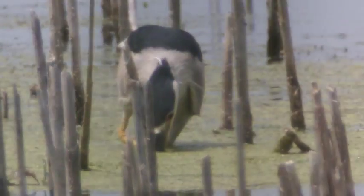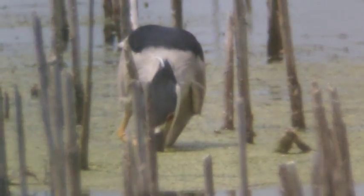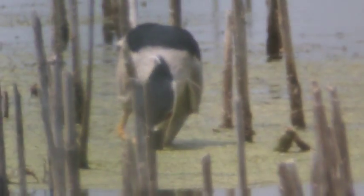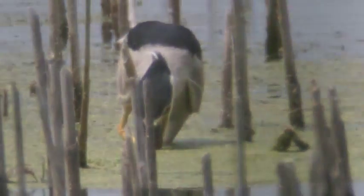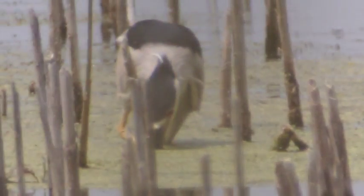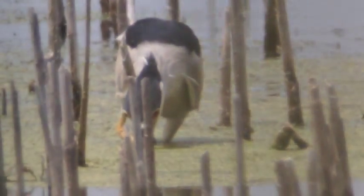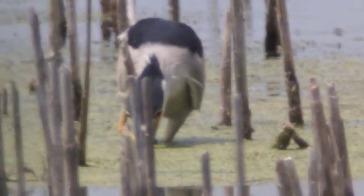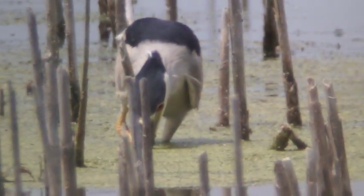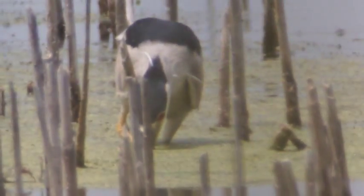And while you're looking at that, I'm going to continue looking around. Oh, there may be... I'm not sure what I'm seeing. I think there's some young coots in the area. Looks like it. At least 4, maybe 5. Just heard a marsh wren. Okay, we still have the night heron in view.